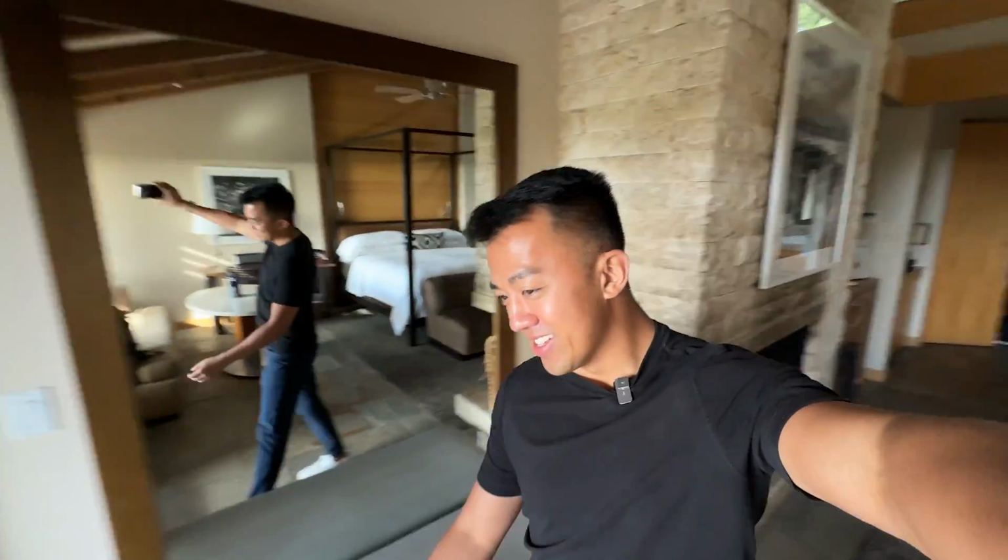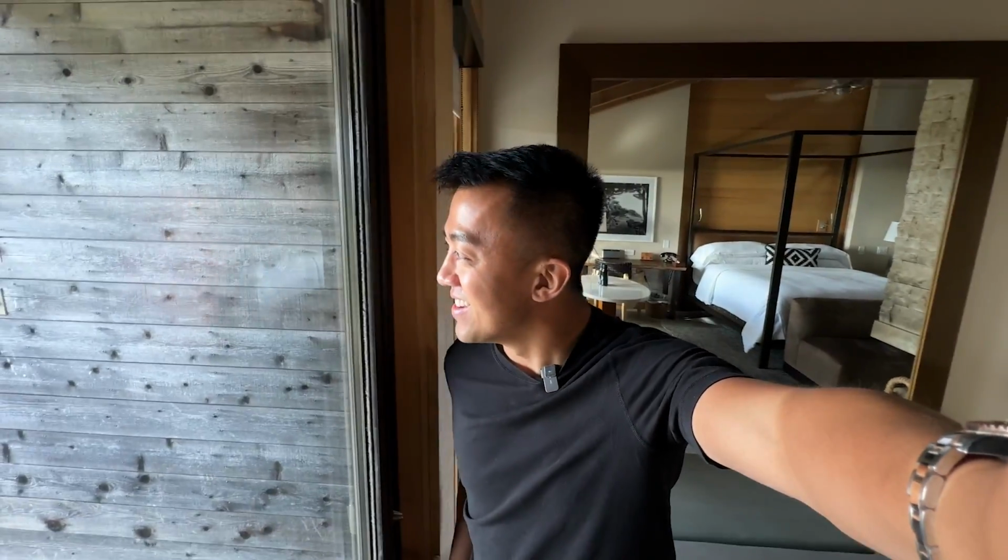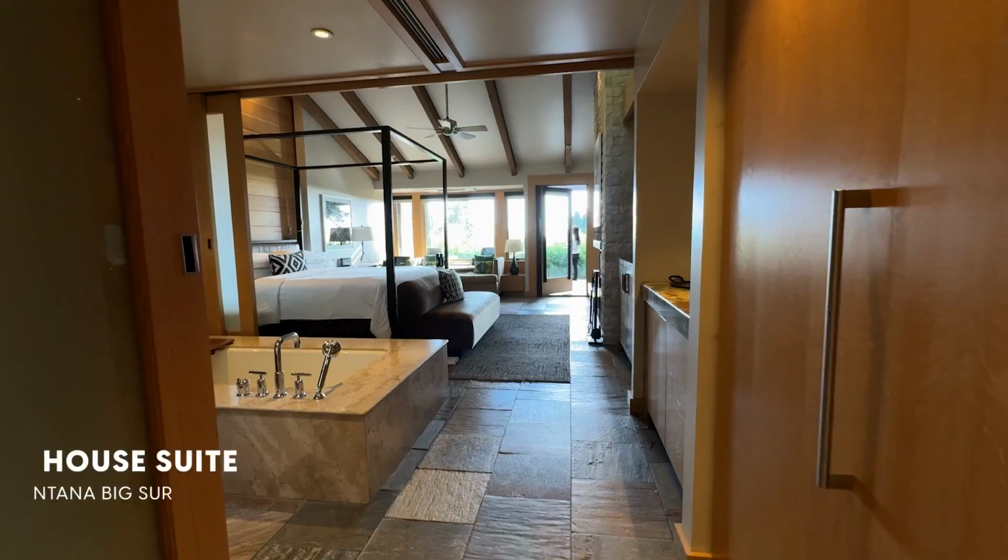This is really nice. It smells very nature-y. Oh, is that a hot tub? That is a hot tub. Let me give you a room tour.